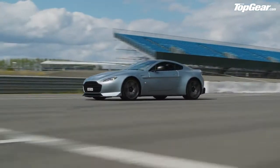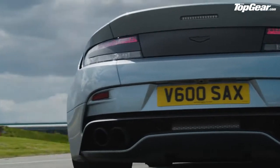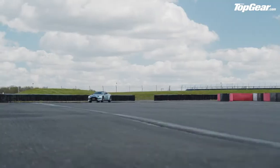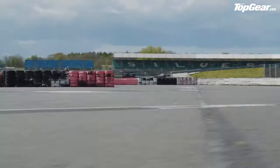£1.2 million for an old Vantage? It better be pretty special. Okay, so what have we got here then? So far, much like an old Vantage, really.